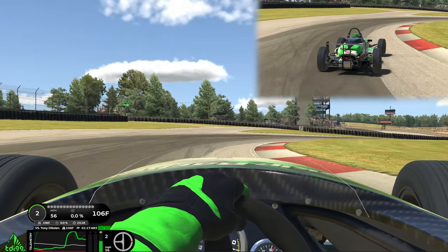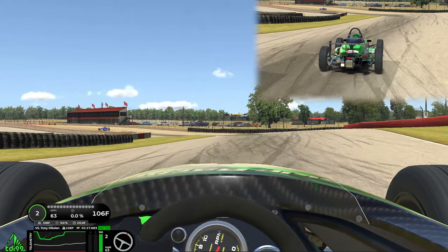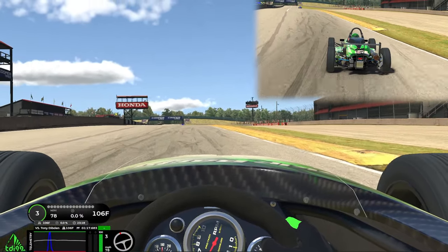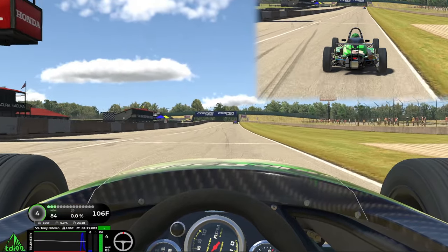All you want to do here is get a good exit about now. Get on full throttle as early as you can and do not cut the last corner. If you nick a little bit of that grass, it's an off track, which is hugely unfair. But otherwise, that is us. Very busy last sector there. That is us across the line.